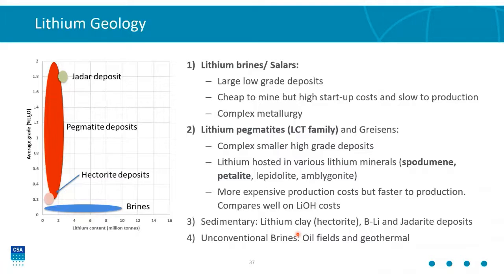You've got Rhyolite Ridge and Sonora in Mexico. And then you've seen companies like, I think it's Vulcan in Germany, looking at the geothermal waters, recovering lithium from there in your oil field brines. To date, none of these have actually produced any lithium. And your pegmatites tend to have quite a wide grade range, but they're generally quite high grade in terms of lithium oxide and relatively small, where your brines are massive low grade deposits.